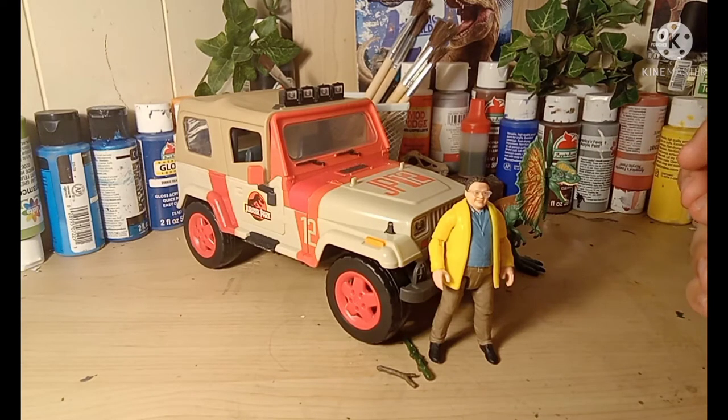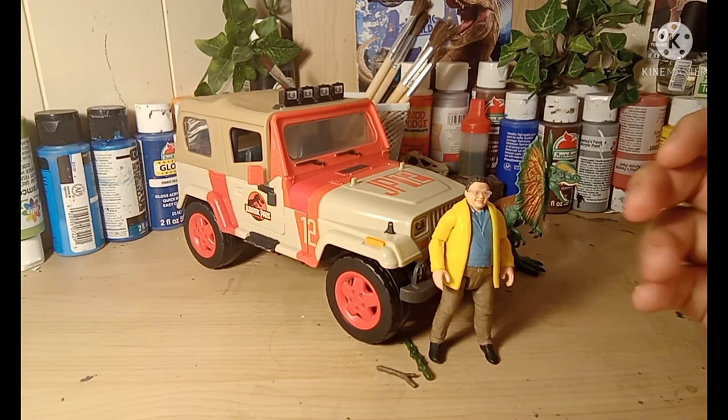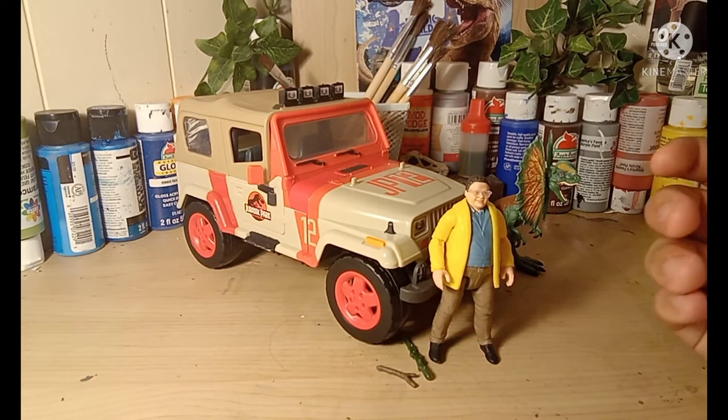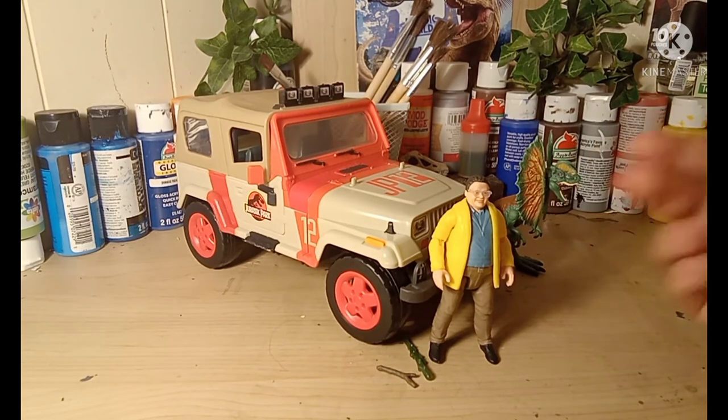And if you're wondering where to get this, it was available at Target for $30. You can't get it anymore because it came out during May and the rest of the summer, and then it just disappeared. So you can't get this. You have to pay online prices like eBay, which is a lot for it, and if you're lucky enough, you're able to get it in person.